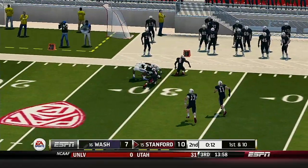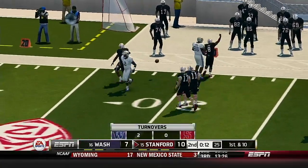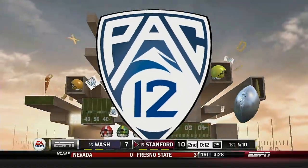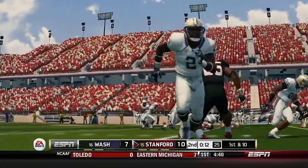And now the ball is loose. Picks up the loose ball. And that's exactly what this defense was looking for. Yeah, that fumble gives these guys some added life. Now let's see if they can capitalize off of it.